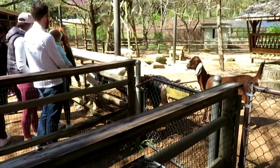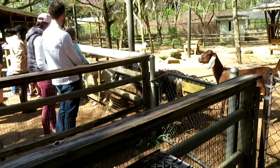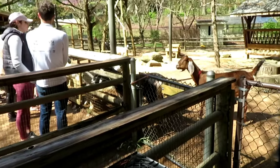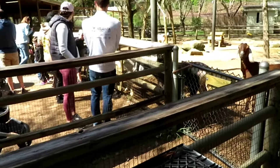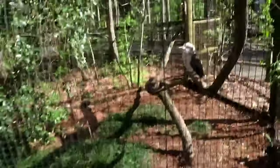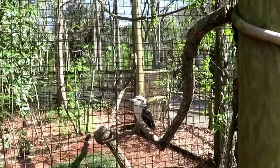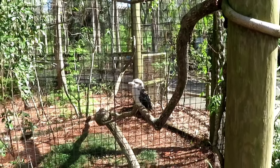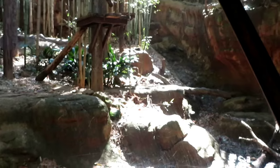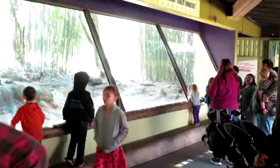All right, on to the next one. This is a petting zoo. It's kind of crowded. The goats are getting fed. Yeah, we're gonna let them eat because it's too crowded here. Laughing kookaburra. Doesn't look like he's laughing. The leopard is right there, but he's sleeping. No, that's Daddy. So let's see if we can find the tiger.